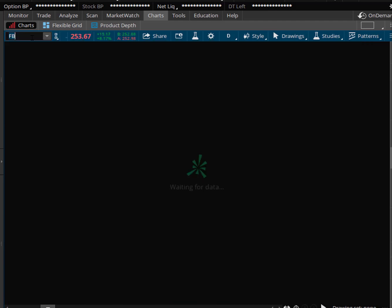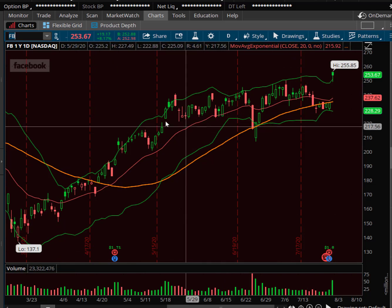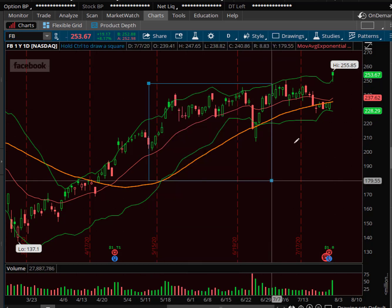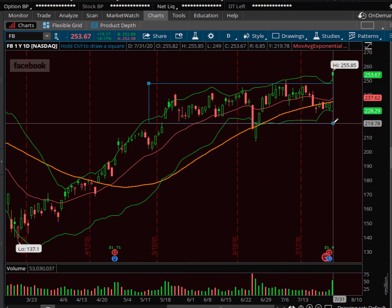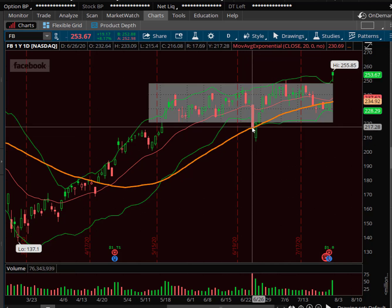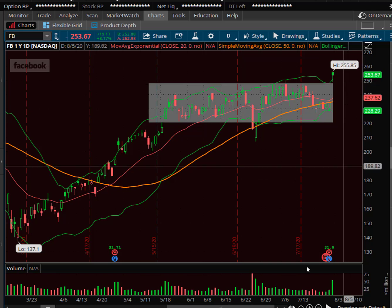All right, now let's keep going here. Here's Facebook. Now, what's interesting about Facebook is it just broke out. Let's go ahead and put this drawing in of the trading range. I could make an argument and say something like that is the range. We had that one day below, but the 50-day sort of caught it and went right back up. We broke out of the range. This is a technical breakout.